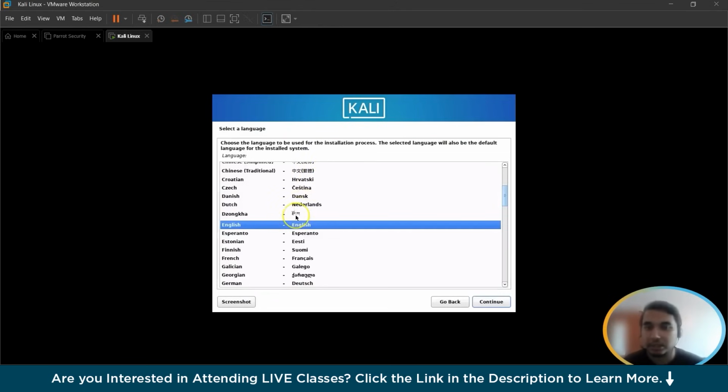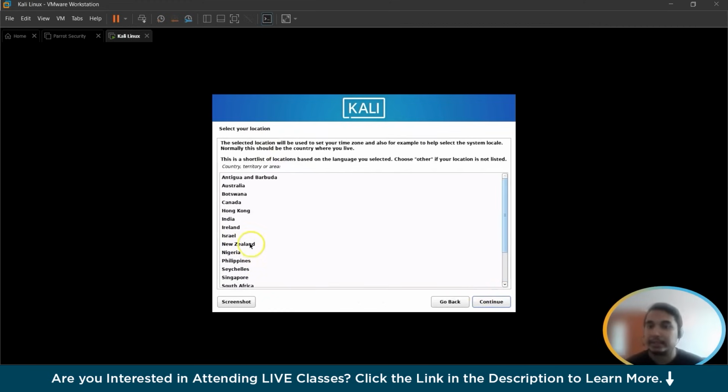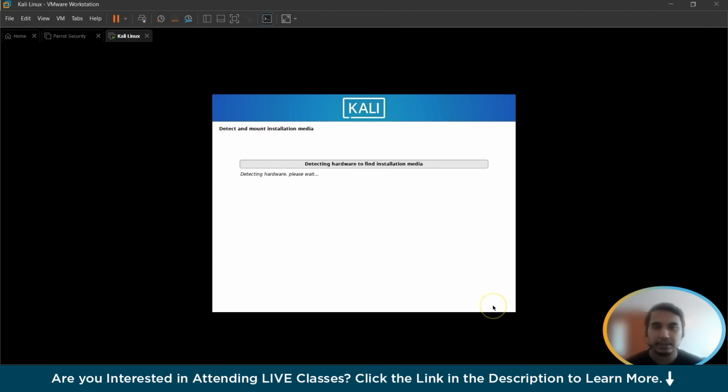Now the installer is launched. We'll click the English language. It will ask for your location so that it will set your time zone. I will choose India. Configure the keyboard. You can choose American English, considering that is the standard keyboard layout available on the market. It will load the additional components like the networking modules, the input-output device detection drivers, all those things, and some of the partitioning devices as well, I think. It will detect the network hardware next.